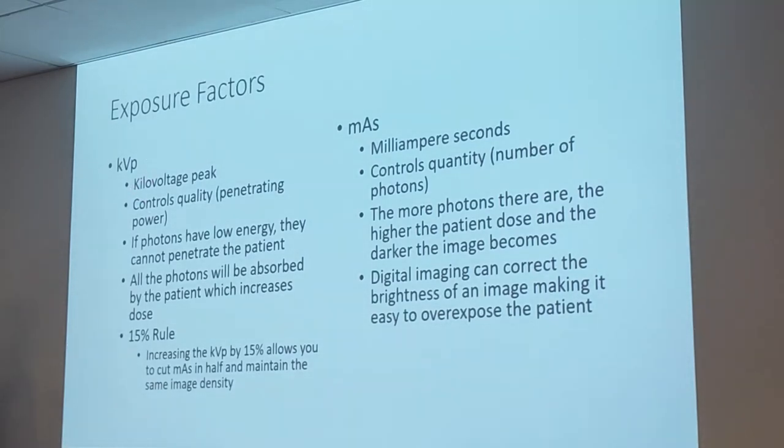Kilo, what is kilo? Measurement. So, we have a meter, we have a kilometer. We have a gram, we have a kilogram. Kilo is thousand. Yes, kilo is 1,000. So, kilovoltage means 1,000 volts, right? We're dealing with thousands of volts in x-ray, right?